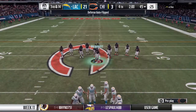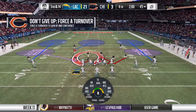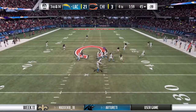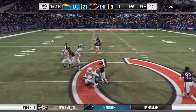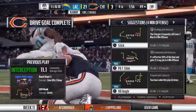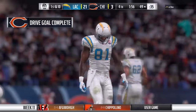The Chargers on 3rd down. They've been good. 3 for 4 thus far. This is 3rd and 14. Throwing Hundley. Looking for Benjamin, but it's intercepted. A great read, and it's picked off. And they'll set up shop right near midfield at the 49-yard line.